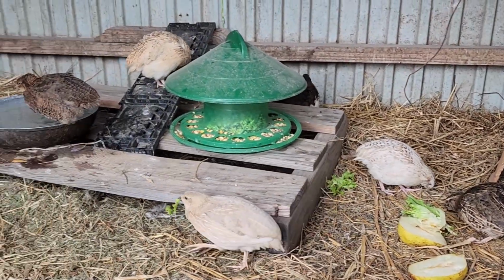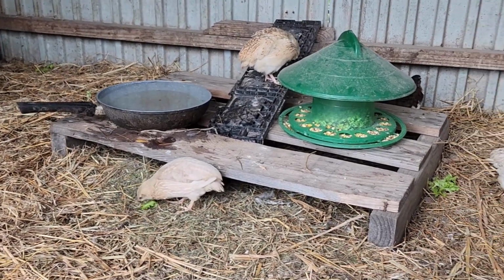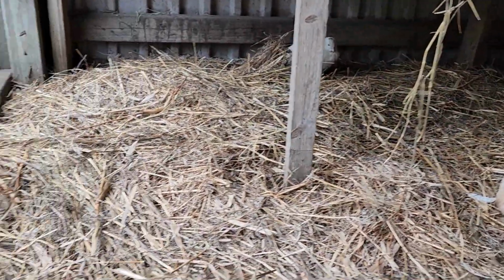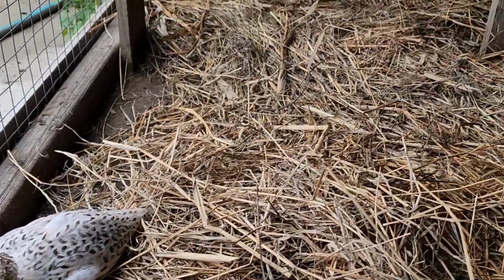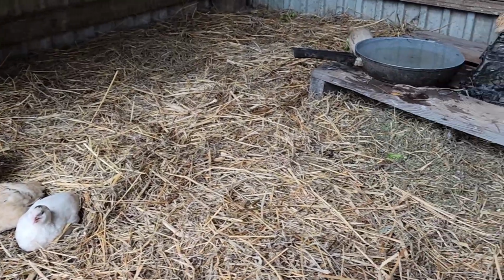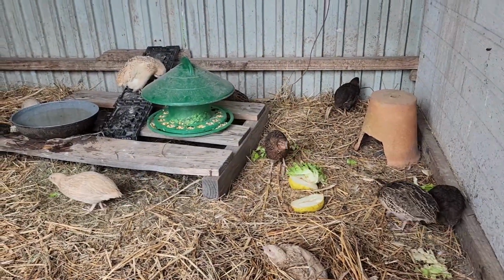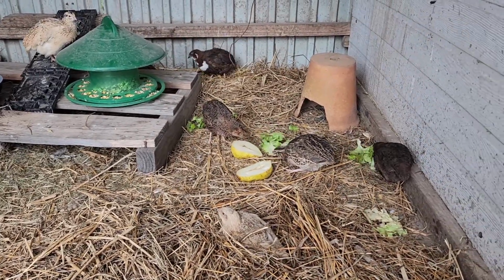So, a little update on our quails. These are the older ones, basically our first group of quails. They are living here in this chicken coop, waiting for their new enclosure we are just building, and I'm also making a video about it. So for now they are pretty safe here.